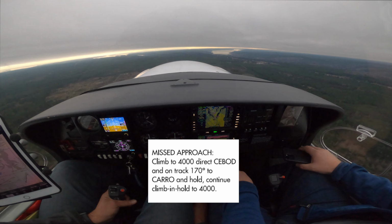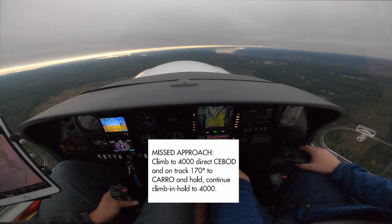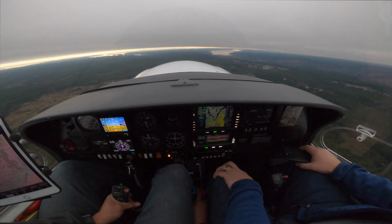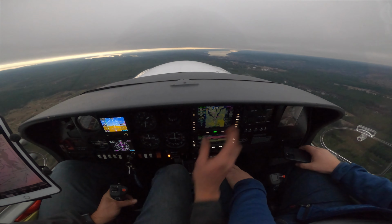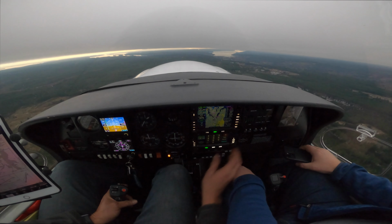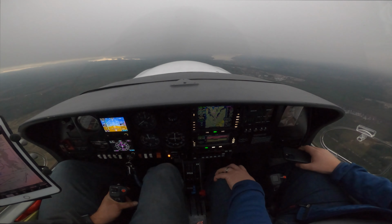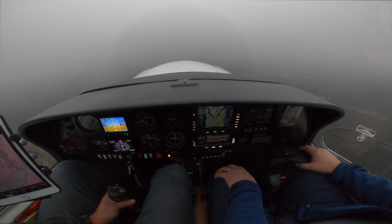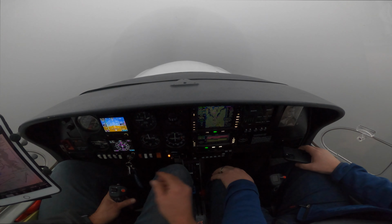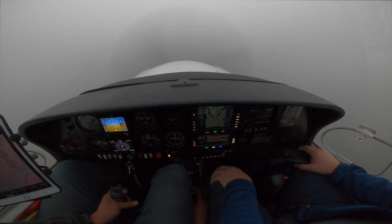Seattle approach, Diamond Star 243 Delta Sierra, missed approach, Bremerton 1,400, climbing 4,000. 243 Delta Sierra, Seattle departure, ident. 3 Delta Sierra, ident. Got it. 3 Delta Sierra, radar contact, South of Bremerton Airport, advise when you want to pick up your clearance to Paine, climb maintain 3,000. Maintain 3,000 and stand by 1.